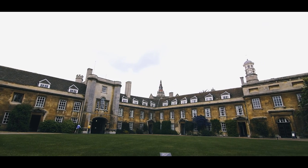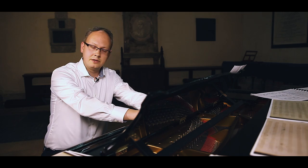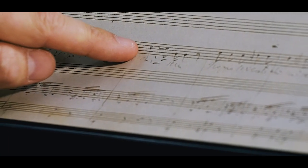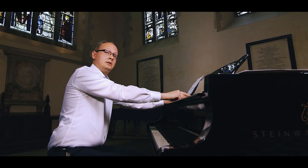Some parts of the score are written clearly and fluently. Here, in the central duet between Mira and Sardanapalo, you can see that Mira talks of her misery to a rising chromatic sequence, and the music is really very clear on the page. You can see exactly what Liszt intended.